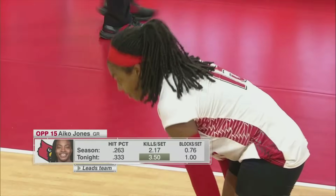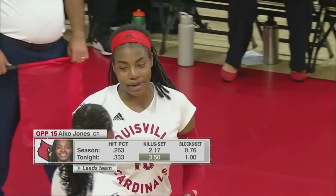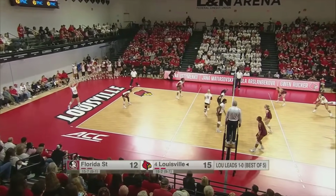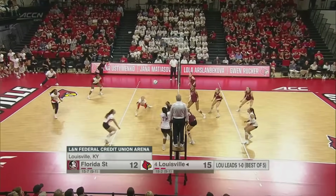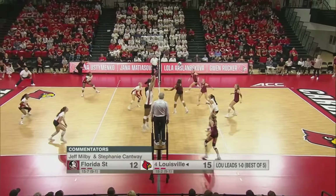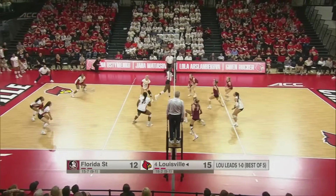A player that has been around a long time, has led this team in kills previously in her career. Has taken a back seat in that category the last couple of years to other outside hitters for this program, but a big piece of the culture. And after, again, as we've mentioned, not her best night last time out against Virginia Tech, she's having one of her best nights in a while right now. Stepping in as setter when needed. Quite literally can do almost everything on the court.